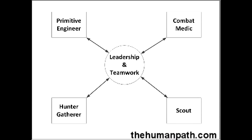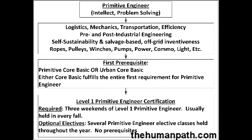Let's talk about those. Starting with the primitive engineer. The primitive engineer is the aspect of the intellect. It is the aspect of problem solving. So the primitive engineer is the problem solver and the engineer of a team, if you think of it as a team person, or in a community, if it's in a community.